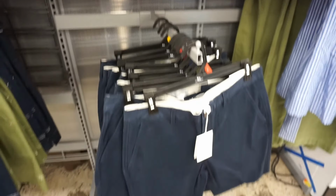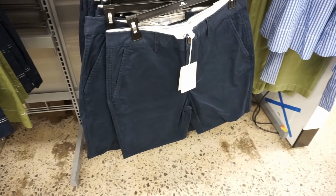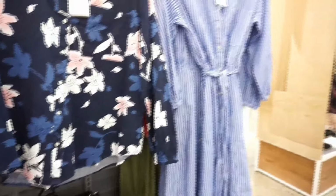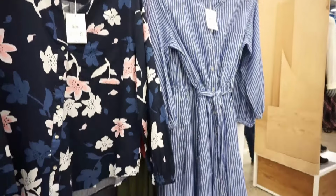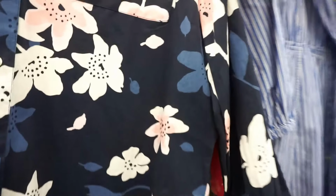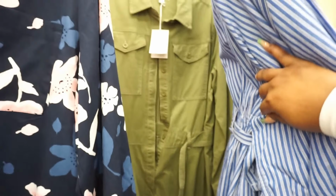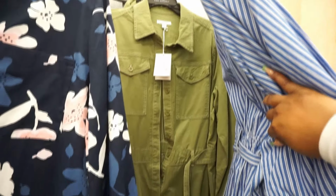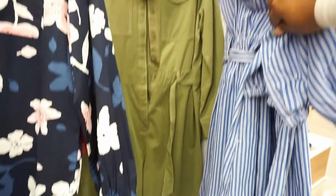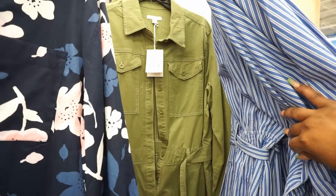And then they have these little pants. I want to say like work pants, like golfer shorts. I'm not sure. And then this little dress is cute. And behind the dress is this little jumpsuit. I'm over jumpsuits right now. Just right now, but it is cute though.